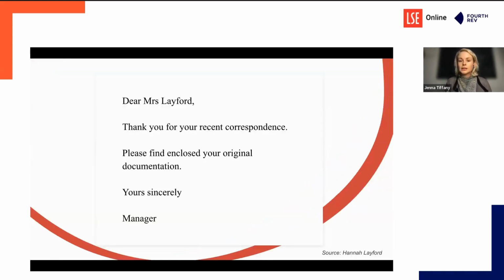And this is the letter that Hannah received back from the bank. Dear Mrs. Layford, thank you for your recent correspondence. Please find enclosed your original documentation. That's her father's death certificate. Yours sincerely, manager, the manager of the local branch.